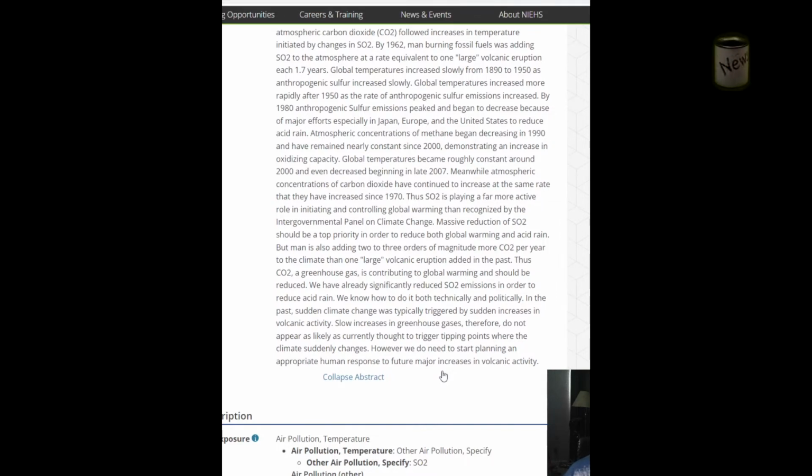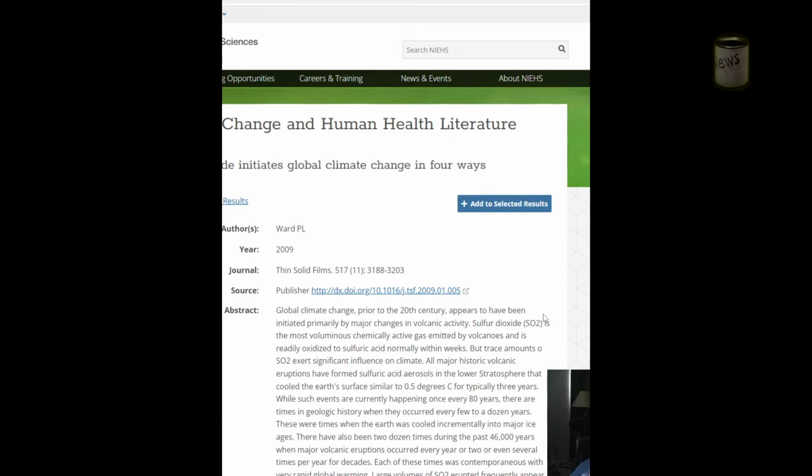In the past, sudden climate change was typically triggered by sudden increases in volcanic activity. Slow increases in greenhouse gases, therefore, do not appear as likely as currently thought to trigger tipping points where the climate suddenly changes. However, we do need to start planning an appropriate human response to future major increases in volcanic activity. And that's one of my big things on here: solar panels and wind farms are fine and dandy until they get hit by vast amounts of volcanic ash.